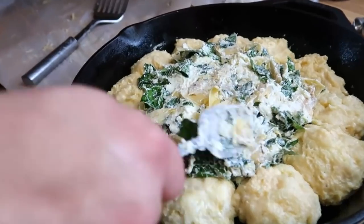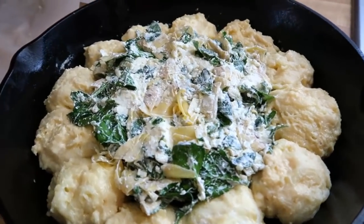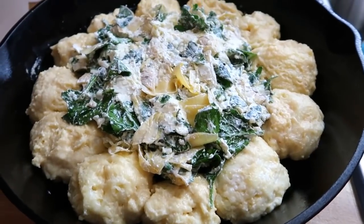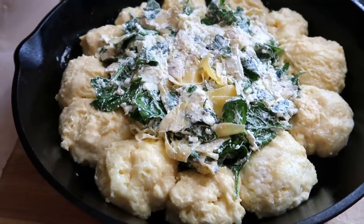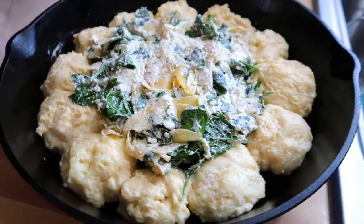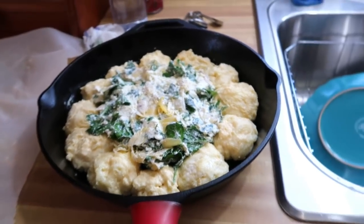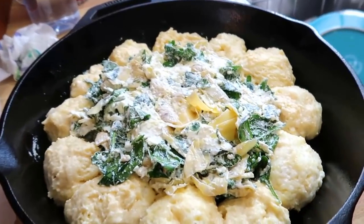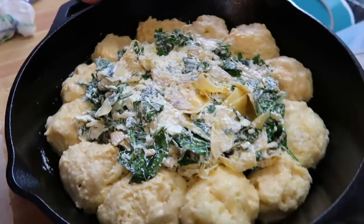Ooh, that looks so good. All right, I am so excited for this. So this is gonna cook for about 20-25 minutes or so until everything's brown and risen and nice and crispy. This looks delicious. All right, into the oven at 400. I forgot, I don't know if I told you, but yeah, 400 degrees for about 20-25 minutes.